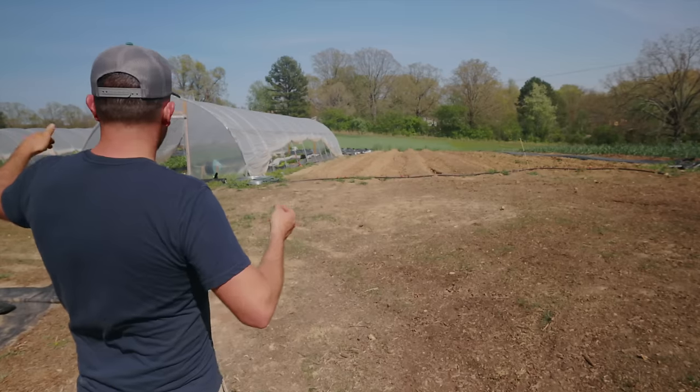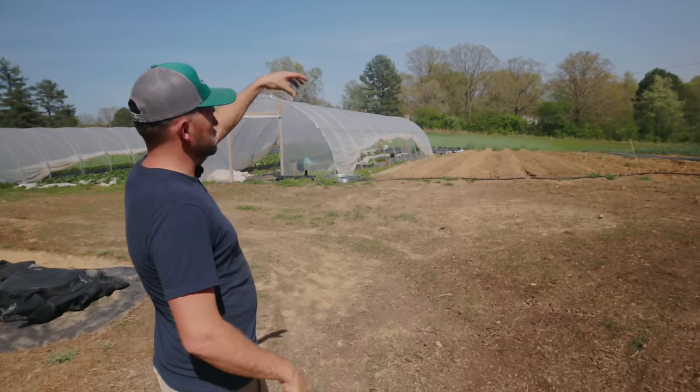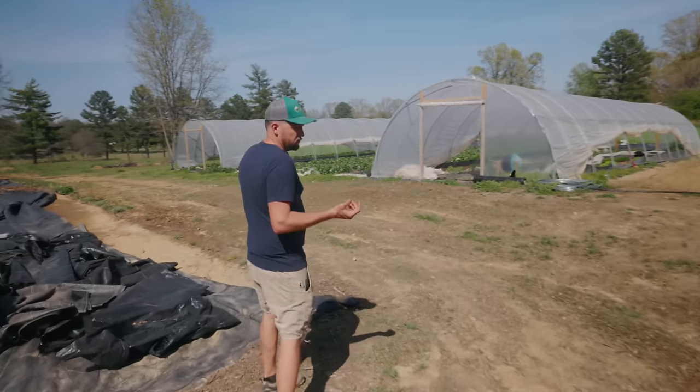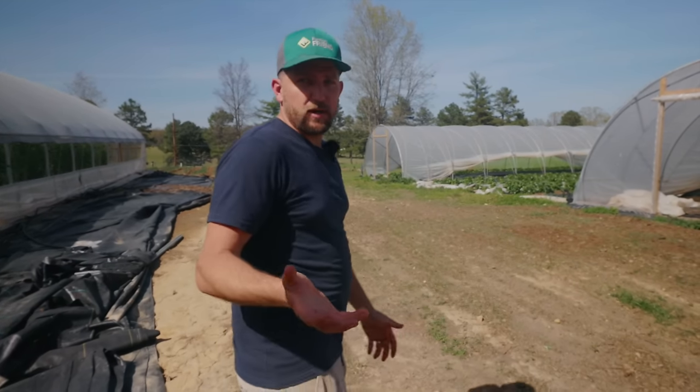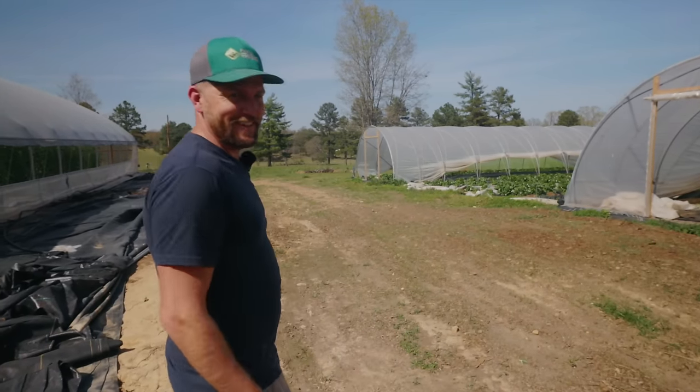Each of these growing blocks is roughly 10,000 square feet. So there's 1, 2, 3, 4. So 10,000 square feet is just under a quarter acre. It's right at about 20 rows, which is about the same size as Becky's garden, your garden.